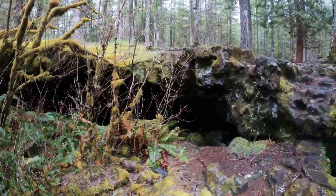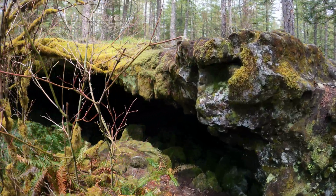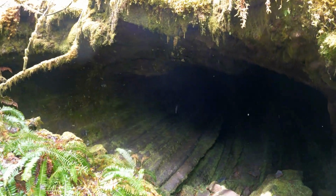Okay, so here's the entrance. I'm almost to the upper end of the cave. If I remember right, this is my favorite part because it's so much easier. Notice there are bugs flying around, so the bats will have something to eat.